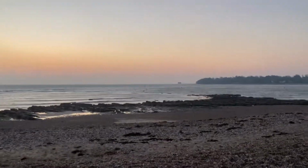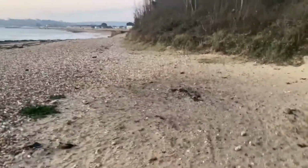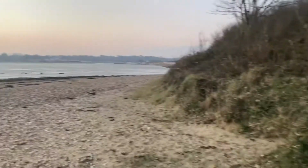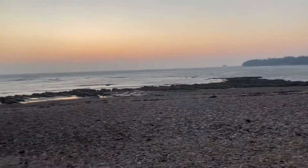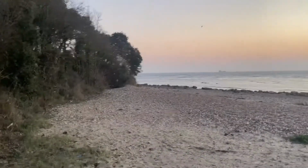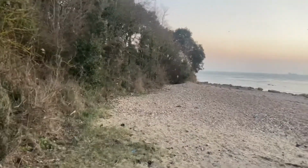So anyway, here we are. Culver Down in the distance, quite a breezy, chilly morning here. I think it's the 8th of March. The week going way too quickly. I'm back for a week from the Middle East, and it's the first time I've been out really with the camera since I got back a few days ago. So let's see how the morning transpires.